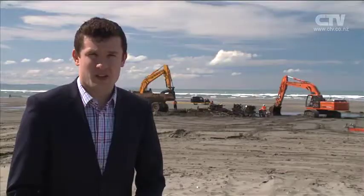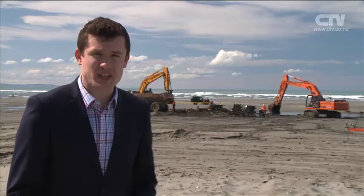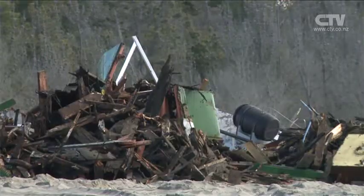The pressure's on now for the crew behind me as they move the wreckage further up the beach before high tide comes in tonight. Tomorrow they'll make a decision of what happens next to the wreckage. Jared McCulloch, CTV News. And still with the MV Tūhoe, one local has been capturing every moment one snap at a time.